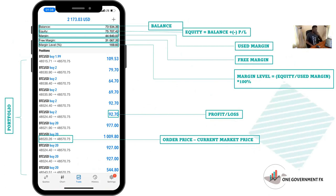So the first thing that you have is the balance. The balance is what you have left. If you've not traded at all, the balance would just be the money you sent to your broker to deposit into your account, your initial deposit. The moment you start trading, your balance changes. The balance depends on the profits and losses you close.